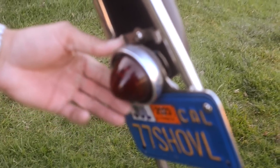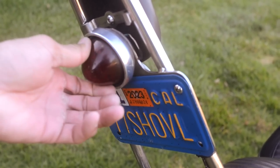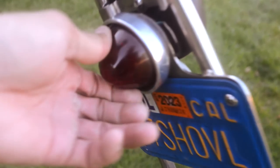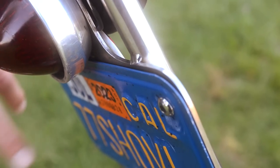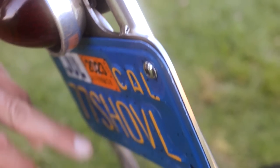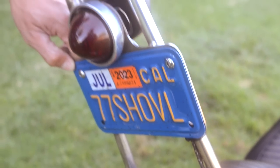Yeah, talk to me, bro. So the tail light, Rick Swadner made this tail light. And it has a vintage Duray lens on it, Duray electric. And then this plate, I got it obviously custom made by the state with 77 Shovel. But the guy that painted it was Mike Clary.